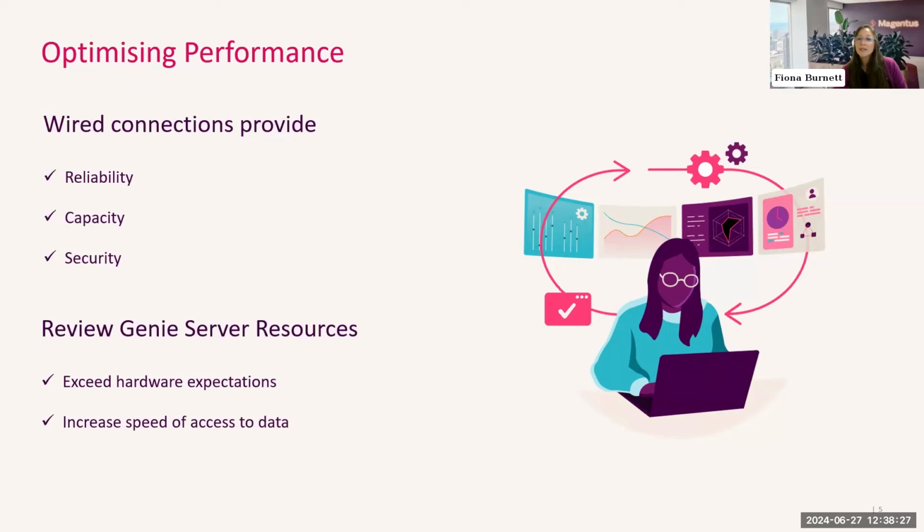When adjusted correctly, database optimization settings allow regularly accessed parts of your database to be stored within the system memory of your server. This can really help to improve the speed and accessibility of the information that Genie needs, and it's actually what the end users at your practice will notice.